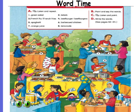Number five is spaghetti. Spaghetti is a kind of pasta. Barbecued chicken. This is barbecued chicken. Number 7 is orange juice. Orange juice is a juice which is made from orange. We use orange to make orange juice. Number 8 is lemonade. We use lemon, sugar and water to make lemonade.